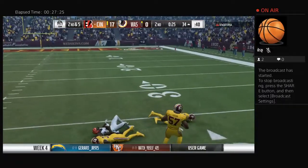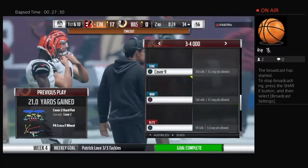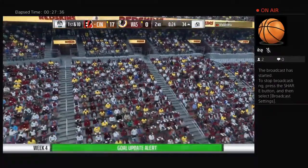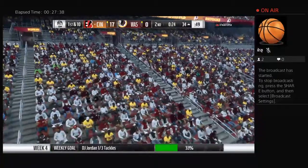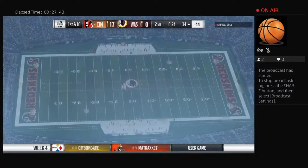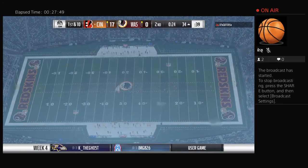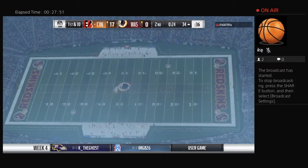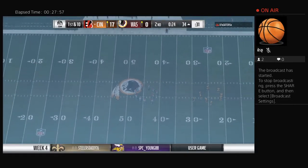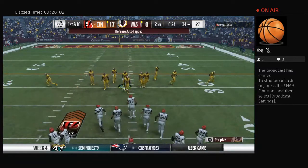That's complete to John Ross. And he's going to get this all the way down inside the 35. Now hold everything here. We're going to get a timeout by the offense, as they'll stop the clock with 24 seconds to go in this first half. First down and 10 now for the offensive group.